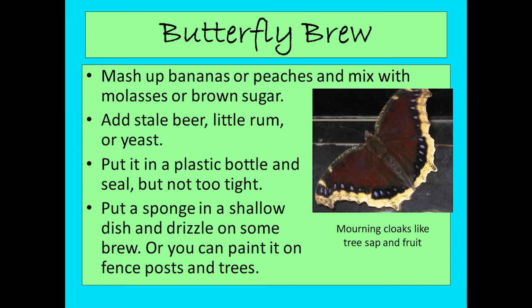This next part is really important. Put it in a plastic bottle and seal, but not too tight, because that fermentation process is going to create gases. I had one last fall in a little Gatorade bottle, and I didn't put the lid on very tight, and as it began to ferment, I could see I had put too much in there and it was coming out the edges. So I thought, okay, I'm going to very slowly loosen this cap so that the gases can escape. Guess what happened? I was covered with overripe bananas, beer, and brown sugar. It was a mess. Apparently, I loosened it just enough that the gases shot the cap off. I never found the cap.